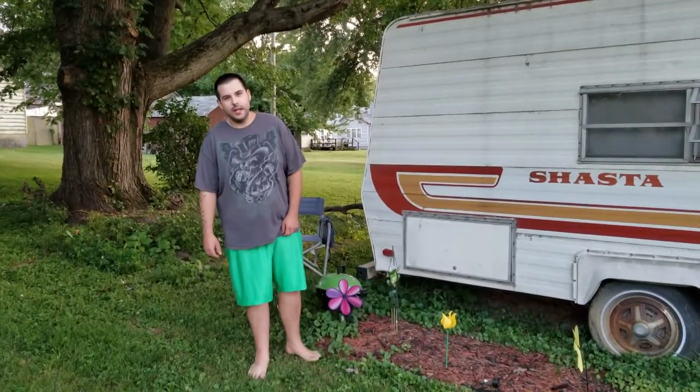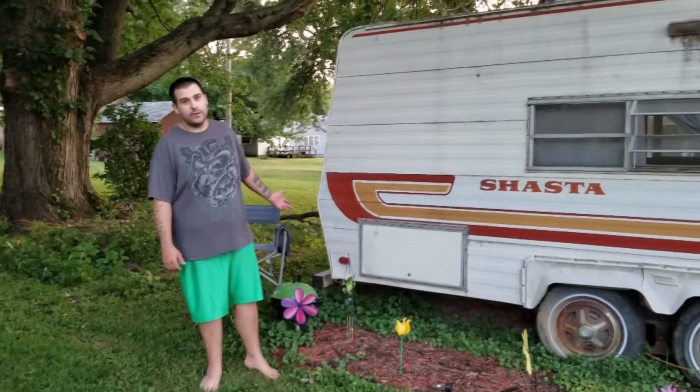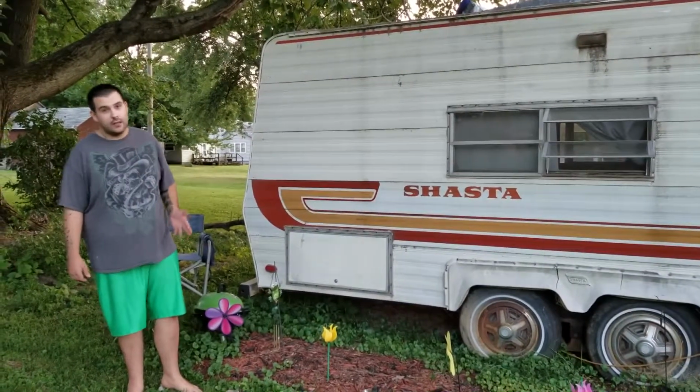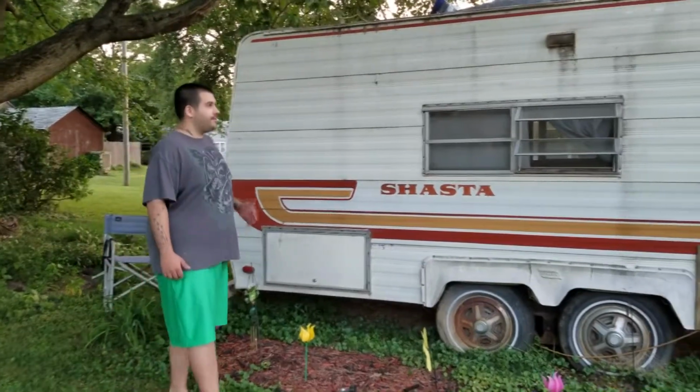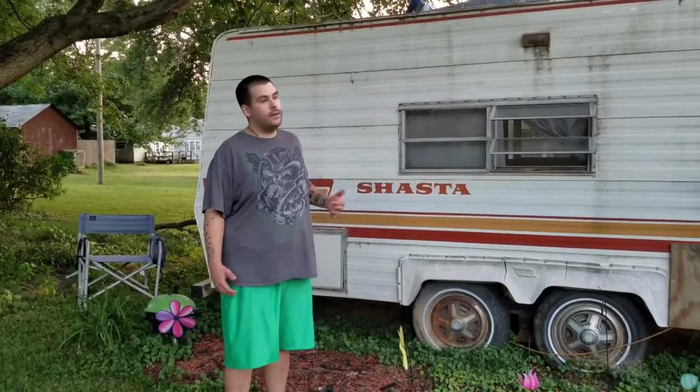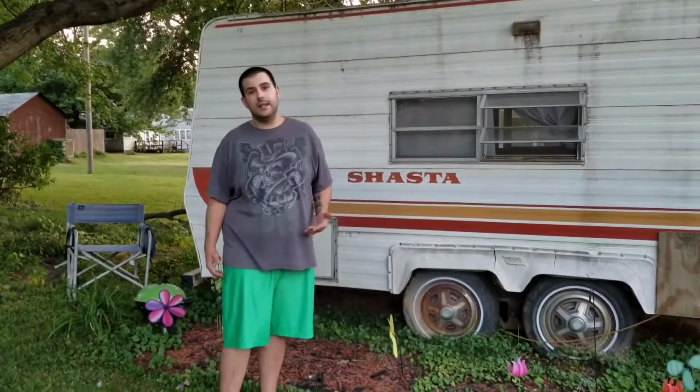I'm 29 this year, and I live in a 23 to 24 foot Shasta. It's mid 70s. It's my baby. I've done a lot of work on it. I pay $200 a month just for the land alone. I have a lot of stuff working. I wanted to show you how I live in a tiny house.